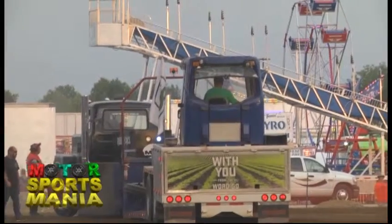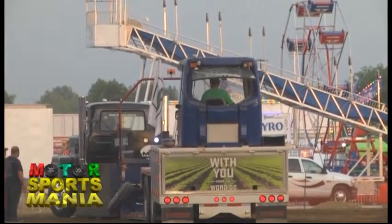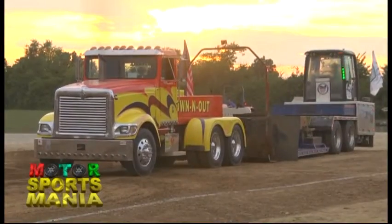A bunch of oil coming right off the front of the truck. But at the end of that run, he took over the number one spot. 300.